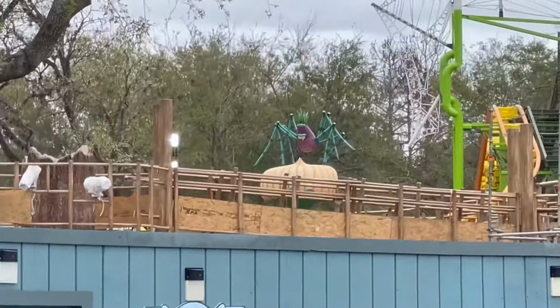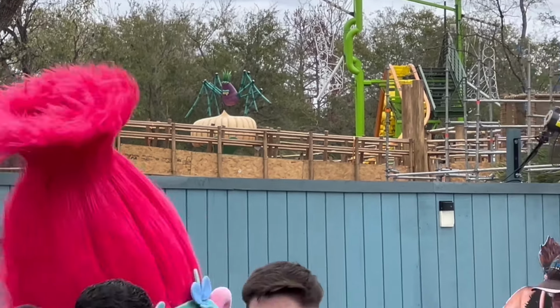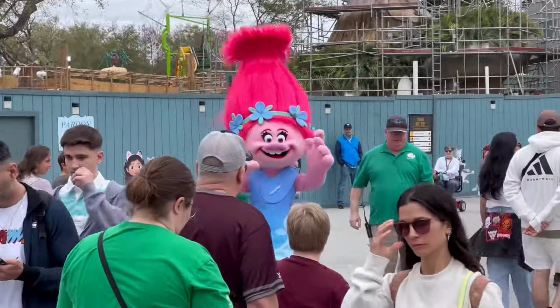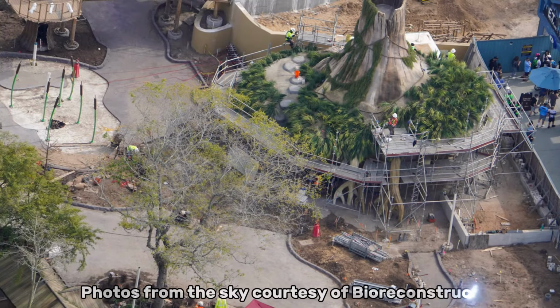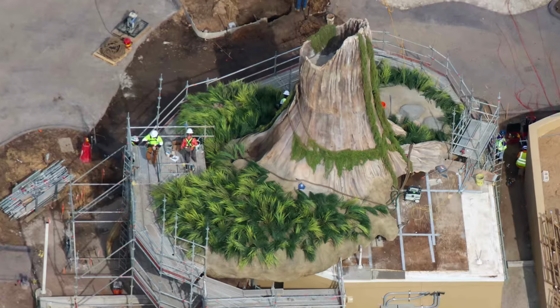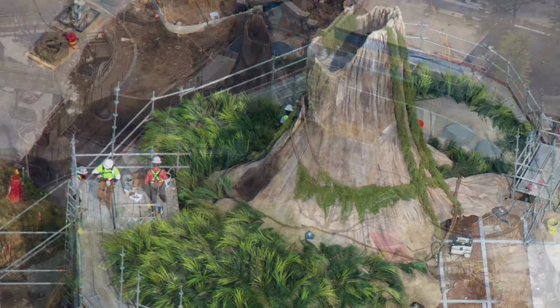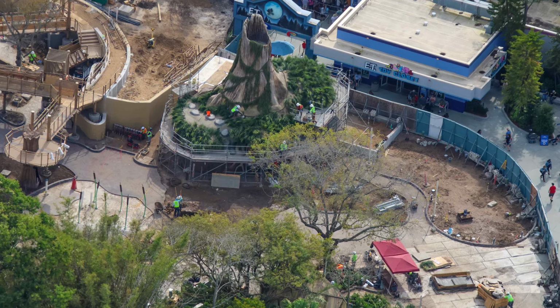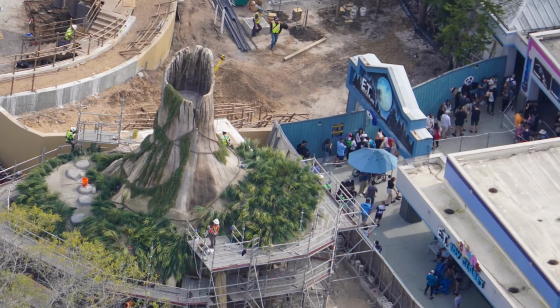That being said, many elements are visible from inside the park, and from the sky in aerial photos shared with us by Bioreconstruct. As guests enter the DreamWorks area from nearby E.T. Adventure and Animal Actors on Location, Shrek's tree stump in the swamp will greet them. Construction workers recently added plaster, paint, and foliage to Shrek's house, making the structure even more recognizable than it was even a few weeks ago.